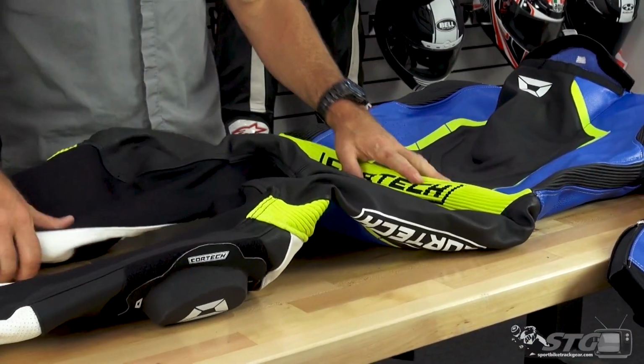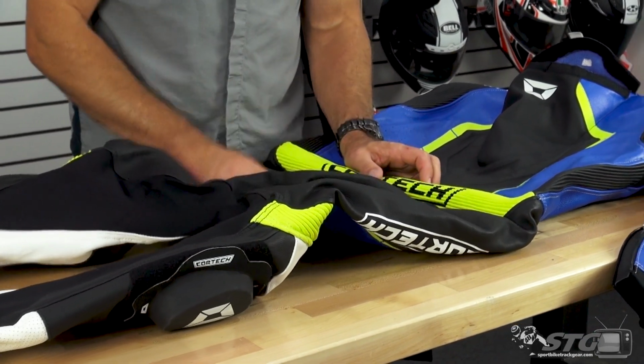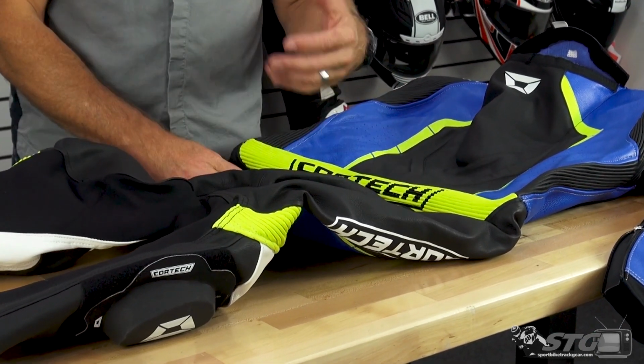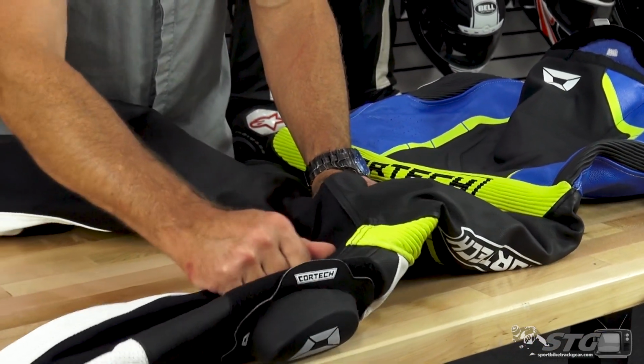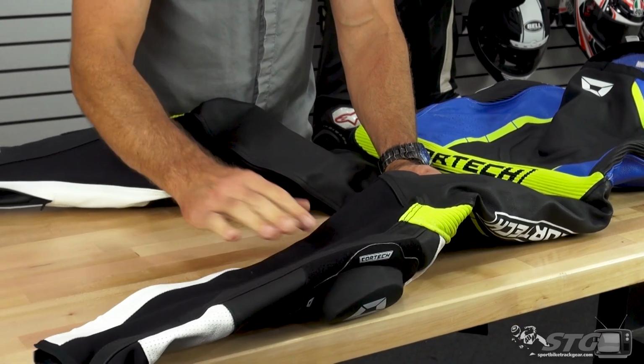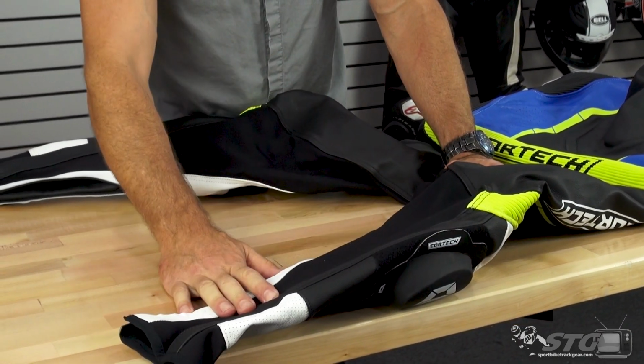Two layers of leather here in the seat of the suit. That's a high impact and abrasion area. There is a little tailbone pad that's stitched into those layers to enhance the protection. Ample use of stretch fabric, right? And this looks like a 4-way stretch they're using here. It's not a Kevlar reinforced stretch, but it's a good quality material, right?